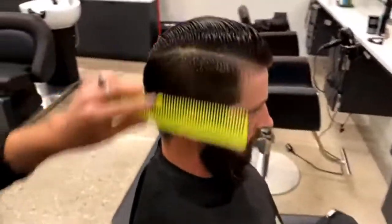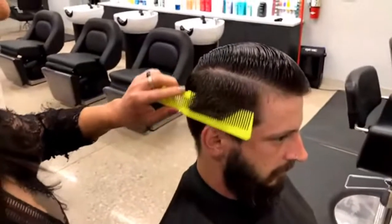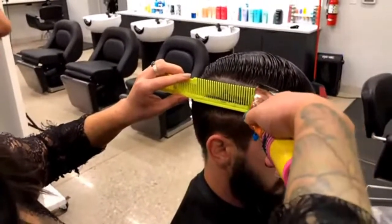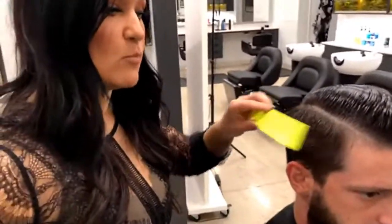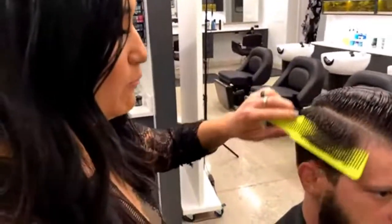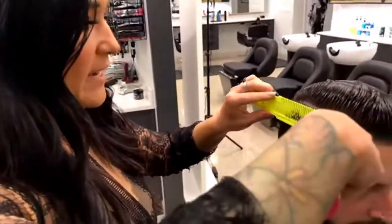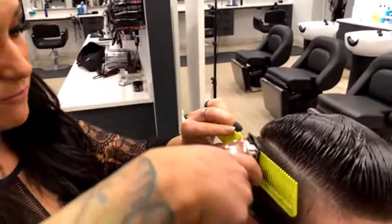Now you can move to the front, and if you've got someone with longer hair, you can over-direct the comb out a little bit. It's going to leave you a little bit more hair to work with in case you're wanting to keep more length in the front. In his case, I am not. I'm actually going to take this pretty short.